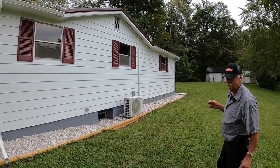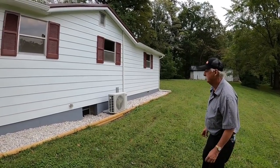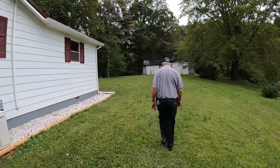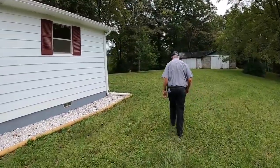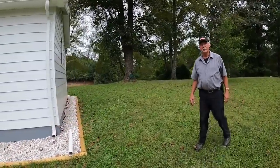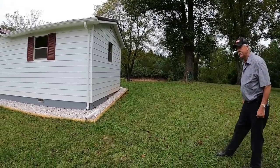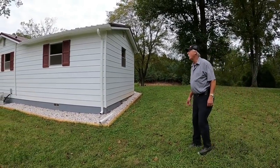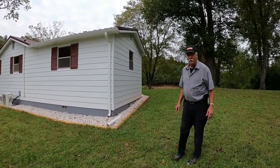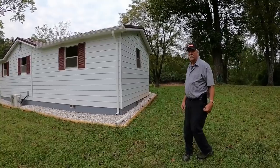The house has two sources of heat, has electrical heat and the heat pump. Also has a wood heater in the basement. We'll walk right on around. This is a 3-bedroom house, bath and a half. The half bath is in the basement. Very unique little piece of property. It is 10 acres more or less, has an abundant supply of water on it, has 3 streams on it.